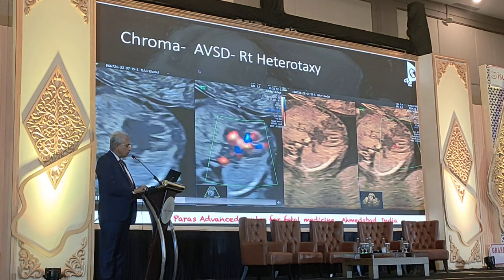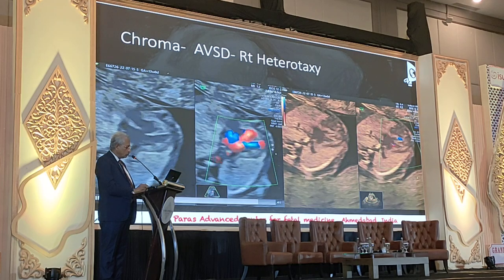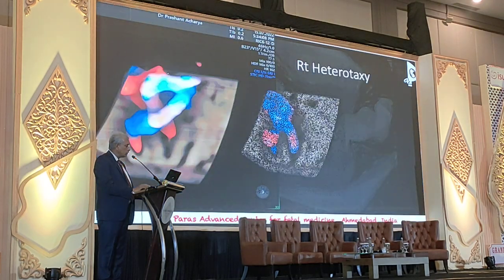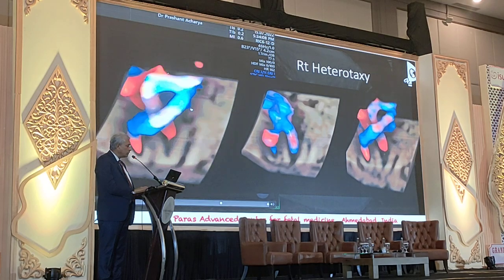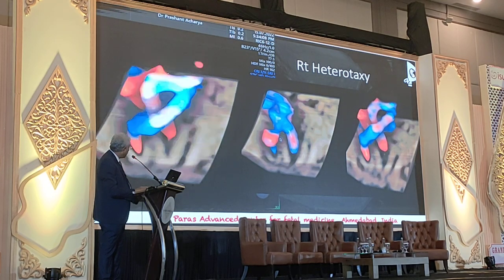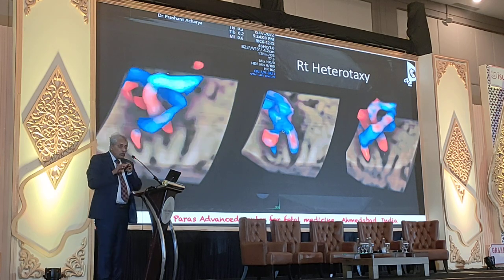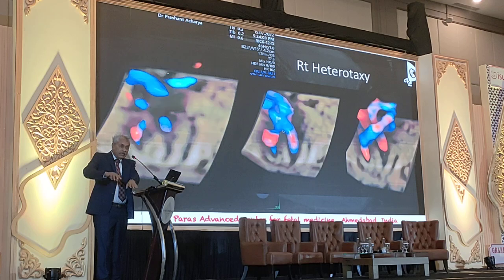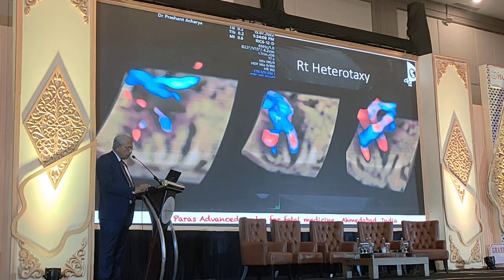Just going one more, right heterotaxy syndrome. I'm just showing it to you that you can also see the right heterotaxy, which you can always identify. Look at this. It appears quite normal, but look at this. It is only one opening at the four-chamber view, then it bifurcates into two ventricles, and then the outflow tracts are crossing normally.